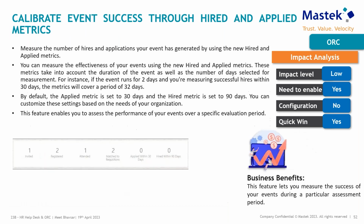You can calibrate event success through hired and applied metrics. So again, for all your events that you have, you can have these metrics available to you. How many were invited, how many registered, how many attended, how many matched to a requisition, how many applied within 30 days, and how many got hired, right? So I think this is going to be quite helpful to you. By default, the applied metric is set to 30 days and the hired metric is set to 90 days. But you can customize these settings based on your organization, right? So this feature enables you to assess the performance of your events over a specific evaluation period.